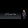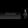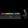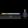Next up, optimize storage. First, it helps you make room for your new files by keeping your older ones up in the cloud. But we also want to make it easy for you to get rid of files you'll never use again. We turned on all the switches for optimized storage, and we went from 20 gigs free to 150 gigs free.